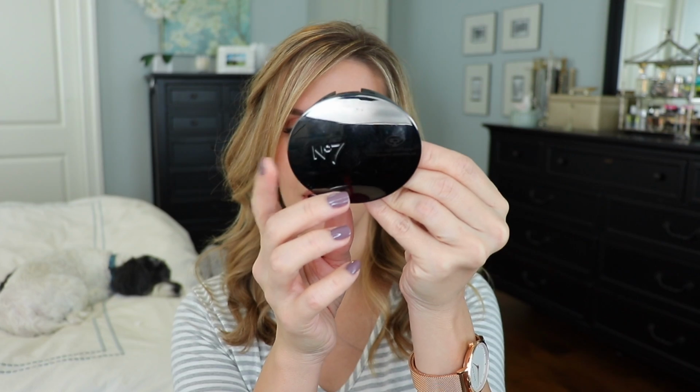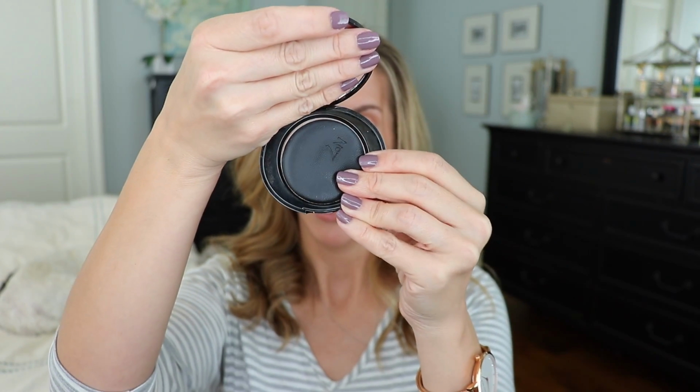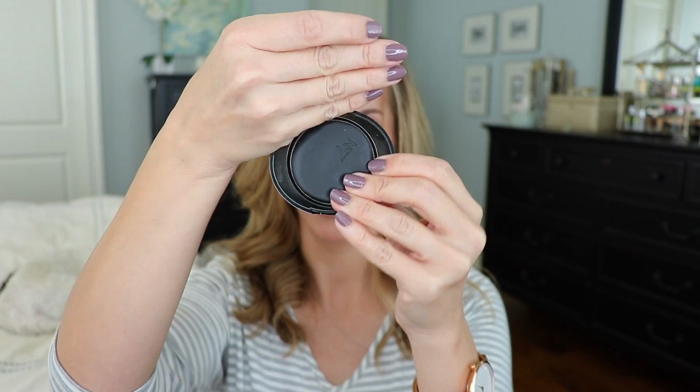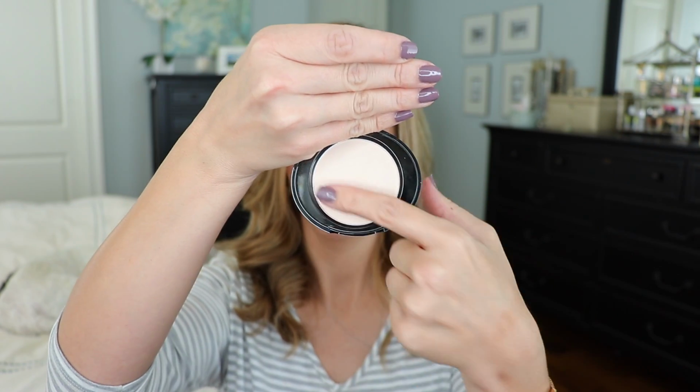I don't have it here because I ran out, and after I ran out, I was testing a bunch of powders, and I ended up replacing it with this number 7 translucent perfect light press powder. I like it because the mirror is a decent size. I mean, it covers the whole span of this. It's got a powder puff in it, and it is totally translucent.